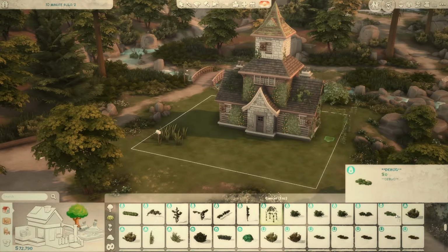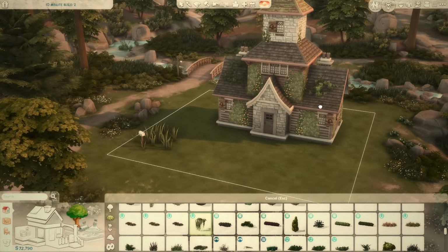But I've kind of yapped over the first 5 minutes of this build now. There isn't really much to say.